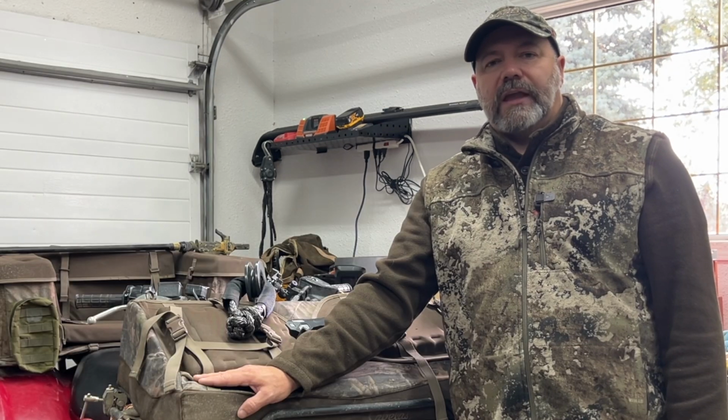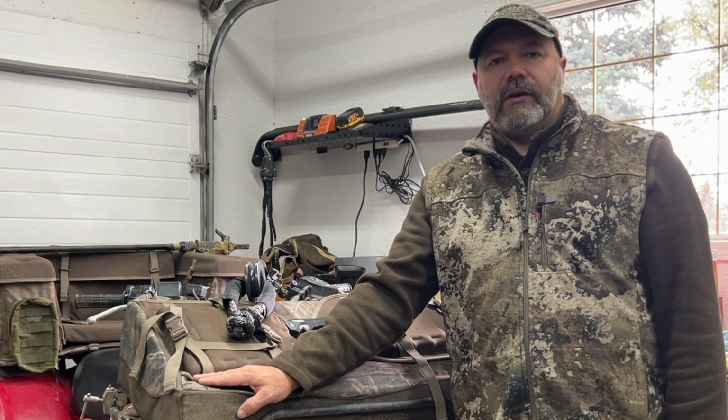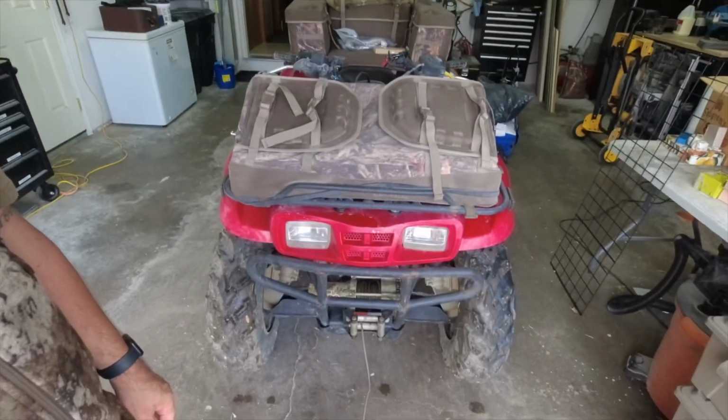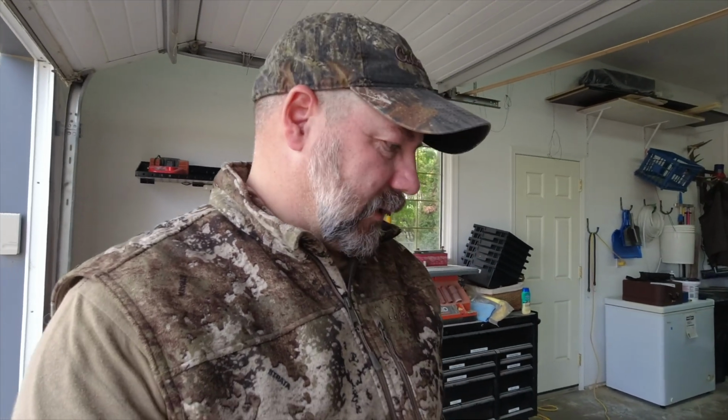So this quad actually came with a steel cable, and I've upgraded it to a synthetic cable. Let me show you how I did that right now. I have a quick job to do: to replace the cable and the fairlead on the winch. So we're going to get straight into that. It's one of the better upgrades you can do for your ATV.